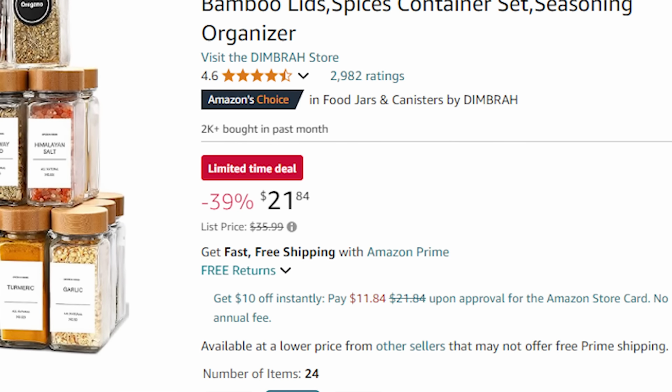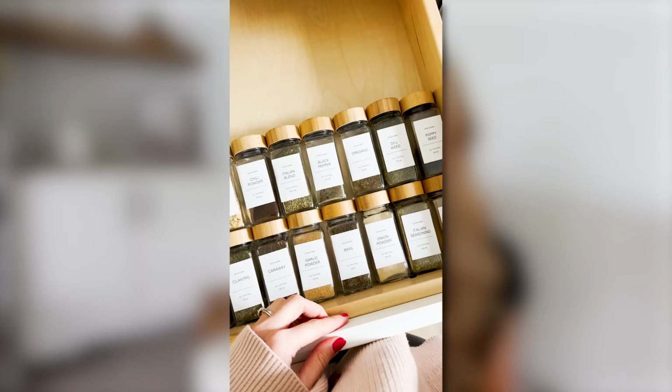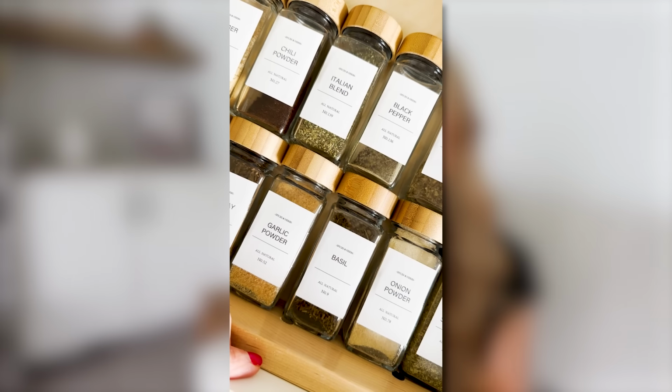I had seen these spice organizers kind of take over my For You page, and I dragged my feet for so long, and now that I have them, I'm like, why did I not do that? It just makes your spice cabinet look 100% better. I don't know about you, but just the combination and the different sizes of spices that you get can just make for a cluttered mess. So I love how aesthetic this looks.